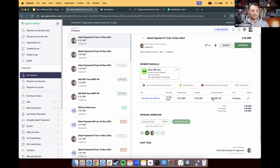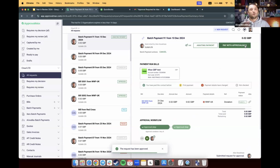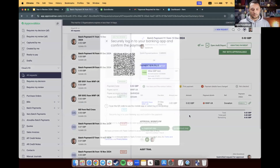So now it is for me to decide what I would like to do with the request, if I would like to proceed, if I would like to compare one thing to another, if everything looks fine to me, and if everything looks good, I can just click on approve. And now it goes to the latest approval stage where I'm now the payment executioner. Now I have this button, Pay with ApprovalMax, which will allow me to make the actual payment.